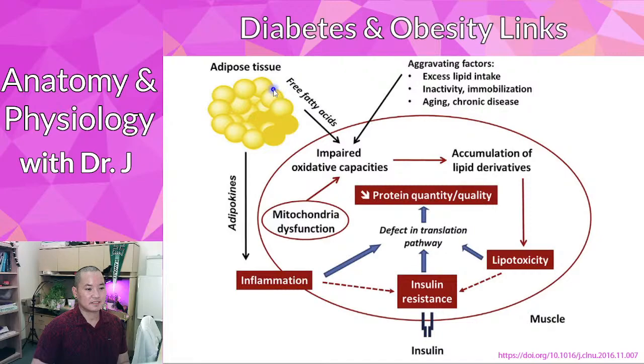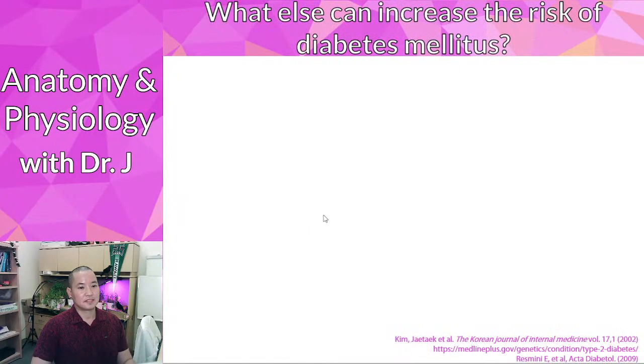So what we see here are molecular features associated with adipose tissue affecting things like mitochondria and inflammation. We didn't get to that yet, but we also have problems with insulin resistance and the receptor, and something called lipotoxicity. Lipo refers to lipids, so if you have high levels of lipids in your bloodstream, that also results in toxic effects in your body.